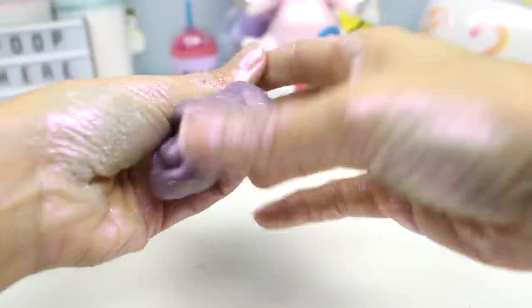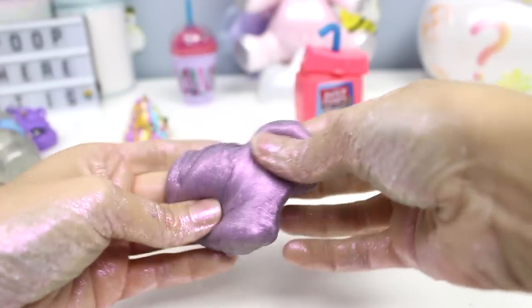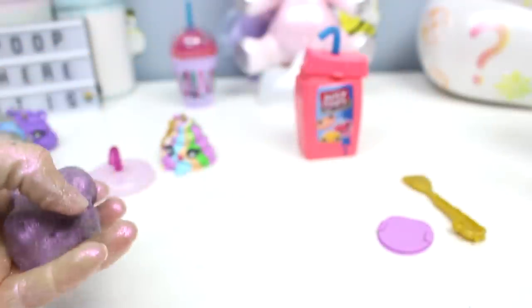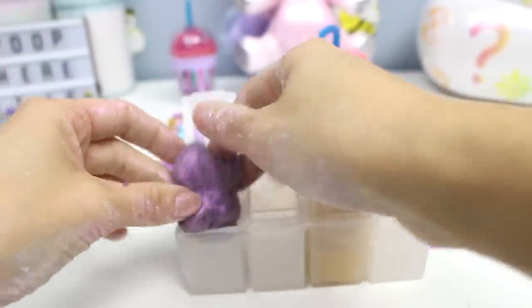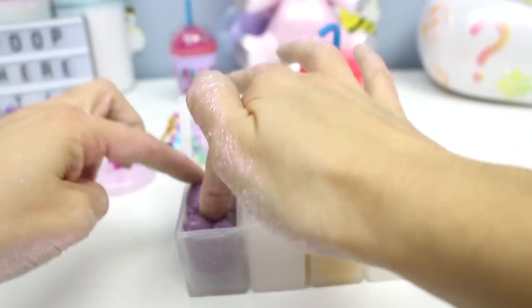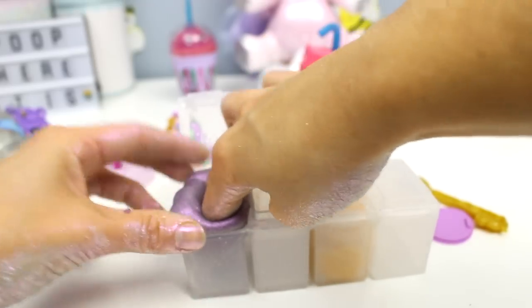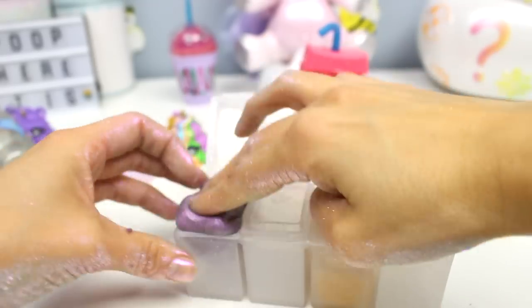I'm gonna see if this fits inside of the keychain that we got. Okay, I lied. My little keychain is inside my pooey pouton bag, and I don't wanna get it covered in shimmer, so instead I'm just gonna cheat and stick it right in there, because it's probably not gonna fit anyways. Wait, let's make it fart. Ew!